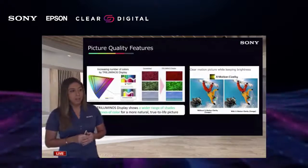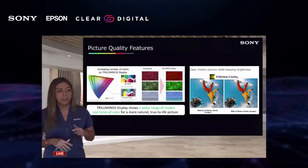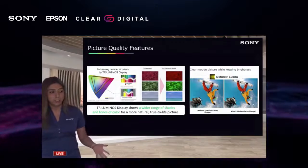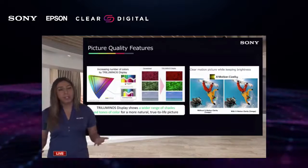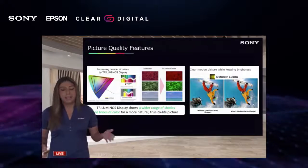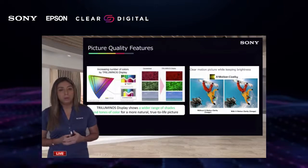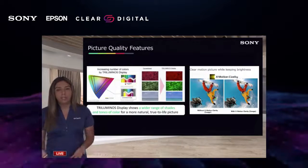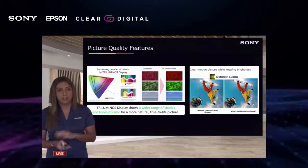And then we also have a triluminous display with X motion clarity. And why is this important? We have a wide range of colors. So it's going to be a rich color, and on top of that, with our background in broadcast and in cinema with Sony Pictures, we want to make sure we take that even from your living room, from the theater, all the way to your corporate education and government space.